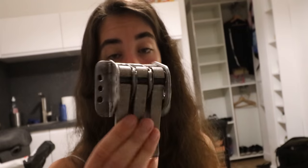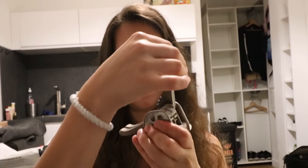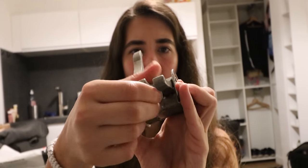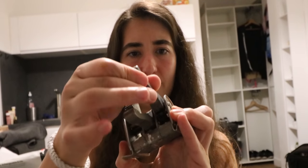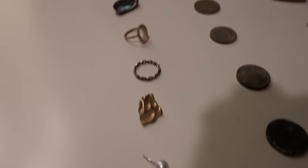I have no idea. If anyone knows what this is or what it's used for, let me know down in the comments because I'm really curious. These turn this way. It's like gears. You see that? I don't know. Pretty weird.